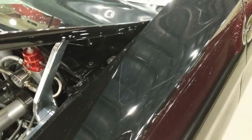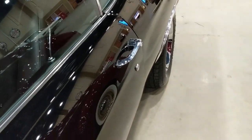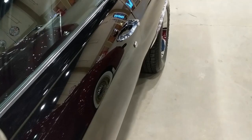It's a little dusty. It's been sitting in the room all day, but I can't stress enough, the video doesn't do any justice to the paint on this car. Well, there you can see the reflection of the Ford. It's pretty much crystal clear, even for video.